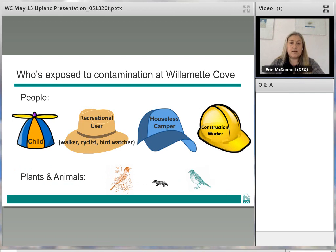So who's being exposed at the site? We talked about the plants and animals present, but the other people we consider, we don't consider all people the same. We do know people use the site. I mean, it's a beautiful site. There's signage up there, but that doesn't necessarily keep people out. So we're talking about recreational users, we're talking about campers, and then we also think about future users, and so the site plans to be a park. So again, we're thinking about recreational users, the walkers, the cyclists, the bird watchers, campers, and then future construction workers. Okay.